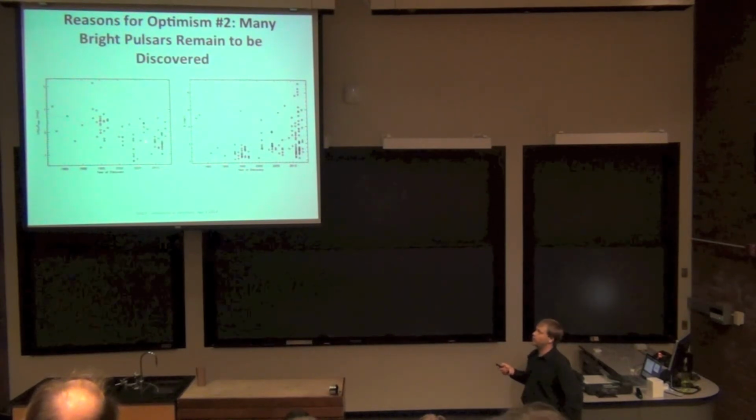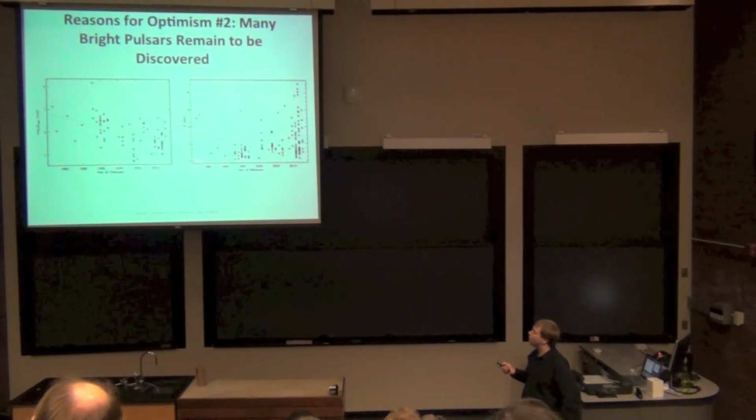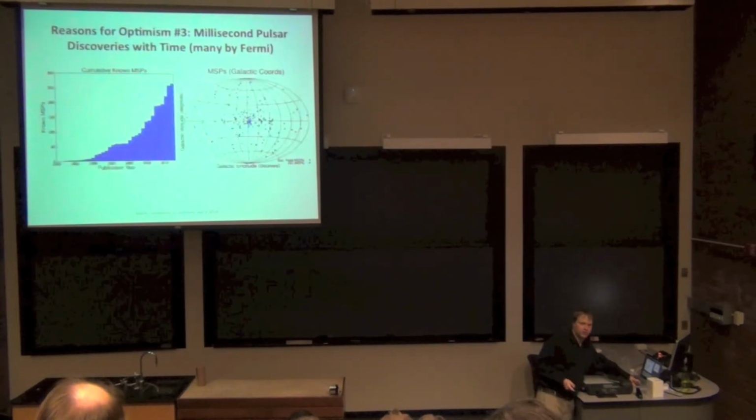And it's not just the faint ones that are being discovered now, there's even still a lot of bright millisecond pulsars that are being discovered. And you can see with time, the number is just dramatically increased. So searching for new pulsars is a huge part of this effort.